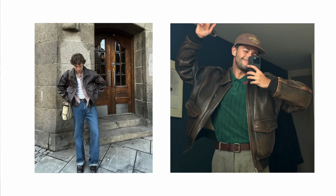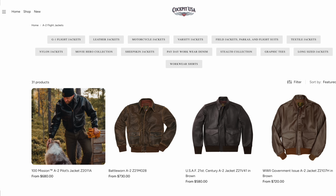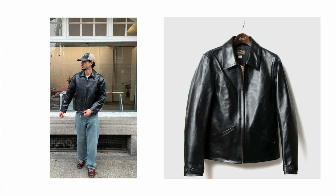Multiple brands have created their own interpretation of this jacket over the years, but if you want one of the OGs, Shot is the place to go. They've been making them since World War II. Cockpit USA also do true reproductions which look really nice. And if you want the best of the best, Buzz Rickson do their own version as well. The other model of jacket that I keep seeing is what I would just describe as a simple blouson. I may have gotten that wrong, so please correct me in the comments.